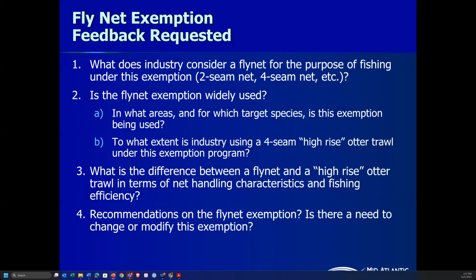And what's the difference between a fly net and a high-rise otter net or otter trawl in terms of net handling characteristics, fishing efficiency, etc.? And then what are any recommendations that you may have on the fly net exemption, or is there a need to modify or change this exemption? So that's the nutshell of the feedback we're looking for. Anything else that you might want to add? I'll open it up for questions or comments.